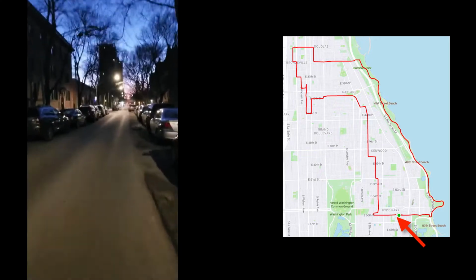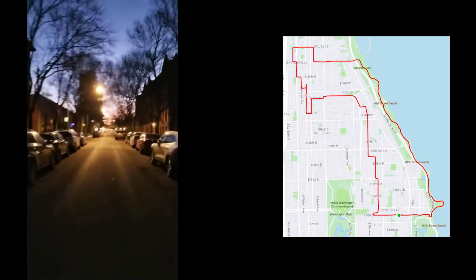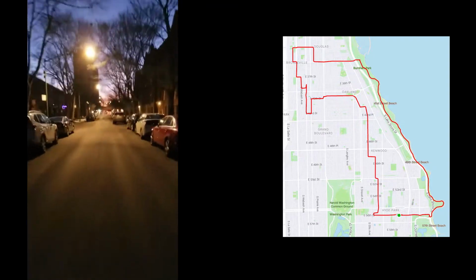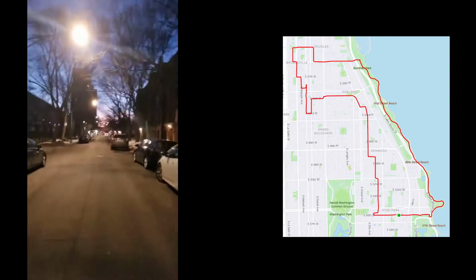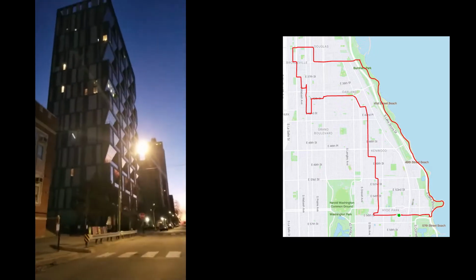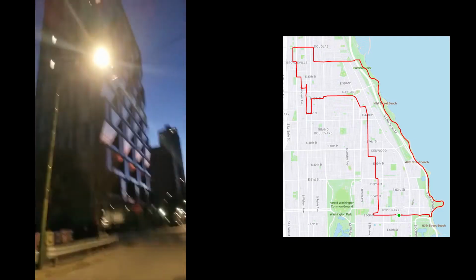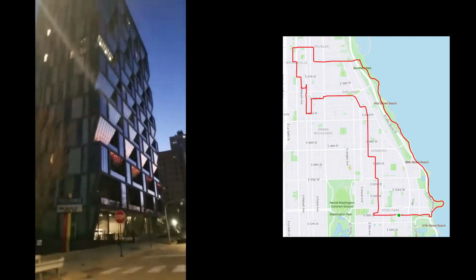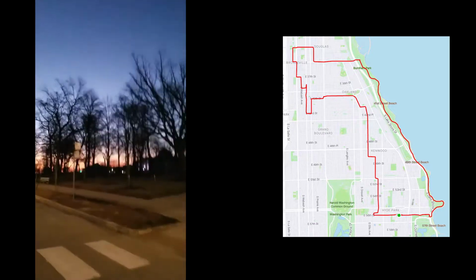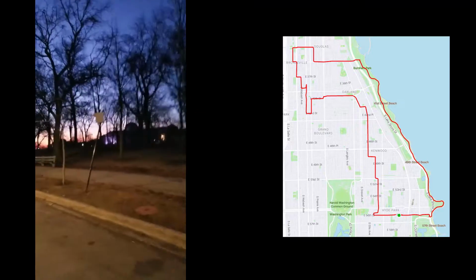Hey everyone, it's a nice crisp morning and we're going to go on one of my favorite runs through Chicago. It's a little dark, but you can see the sun is already coming up. First we are passing through Jackson Park, and you can see a beautiful building here, the Solstice, which was designed by one of Chicago's more prominent architects. And over there, in the sunrise, you can see the Museum of Science and Industry.